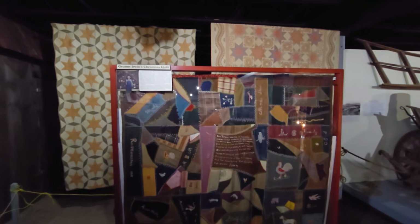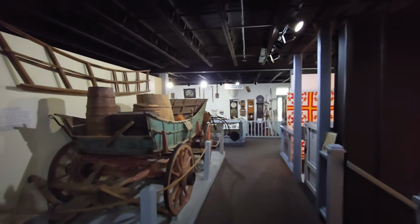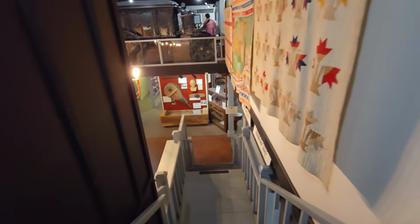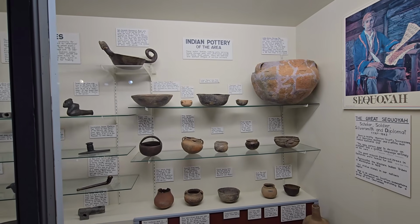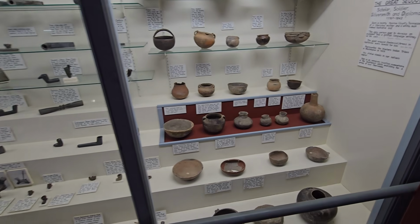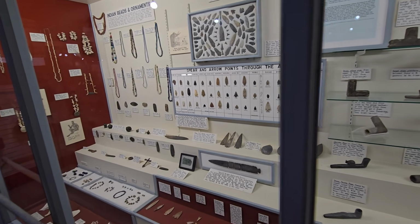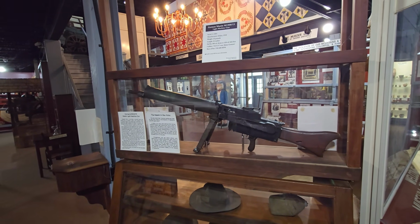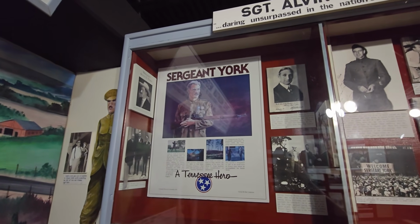Granny Irwin's Christmas quilt. And quilting is a thing in these mountains. Boy, I learned a lot. In just this one building, I learned quite a bit. I have a better understanding. Yeah, they got some Native American pottery dating back to the 1200s. Some peace pipes, arrowheads. Elvin York, Sergeant York, Tennessee hero.